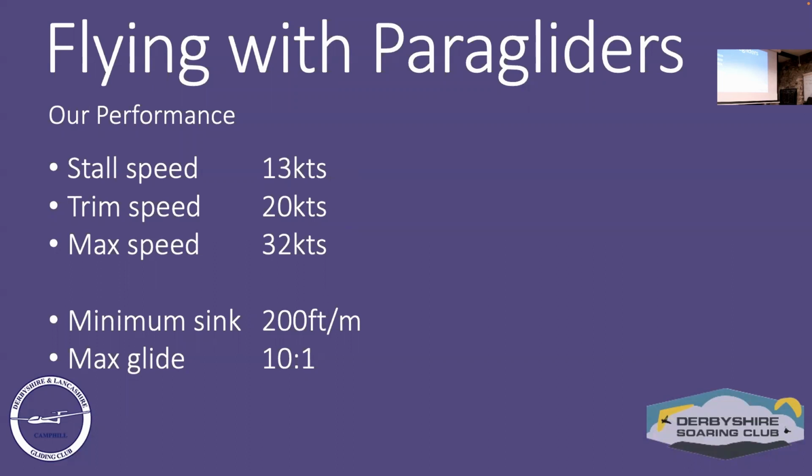It's kind of like versions of numbers for sailplane pilots to think about. So 13 knots is quite slow, and 20 knots is what we're flying around at normally until we really put our feet on the accelerator and go up to 32 knots. This is very, very slow, relatively speaking, in comparison to you guys, around about a third of the speed, basically. And that has obvious implications for where, if you're flying, you're going to expect to see us. You're not going to expect to see us appearing from behind.